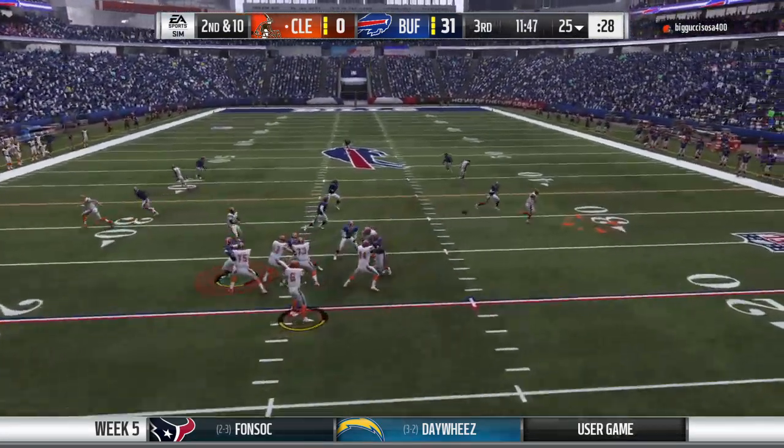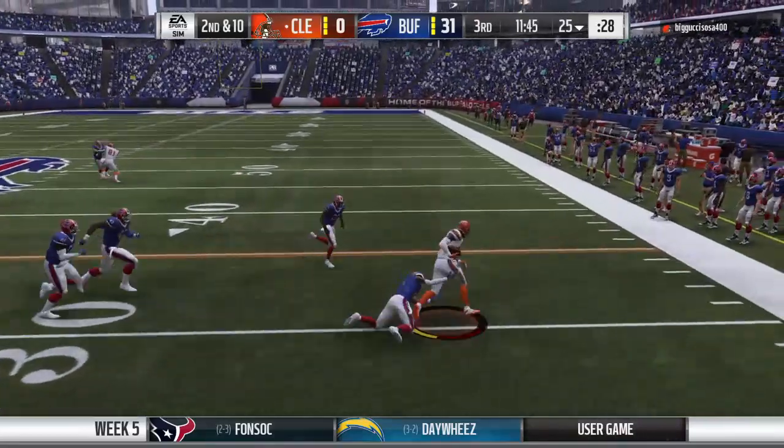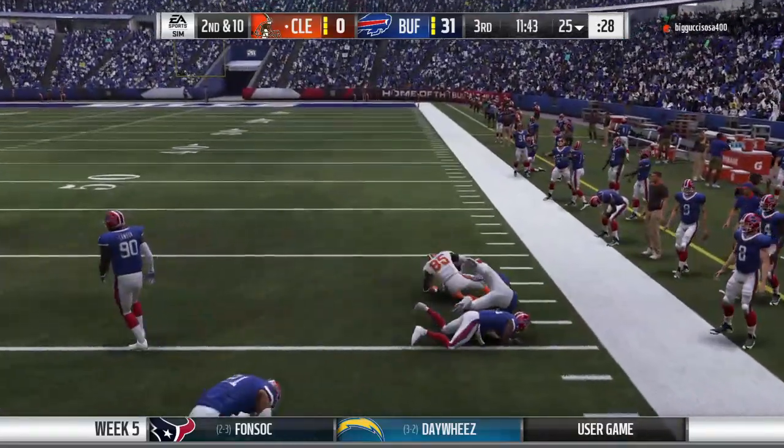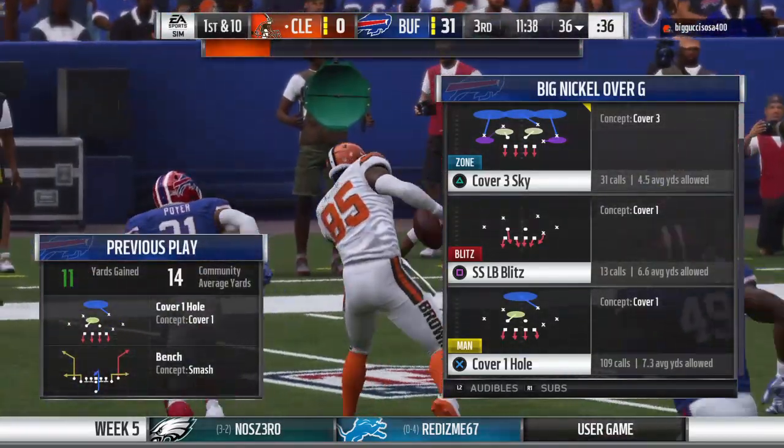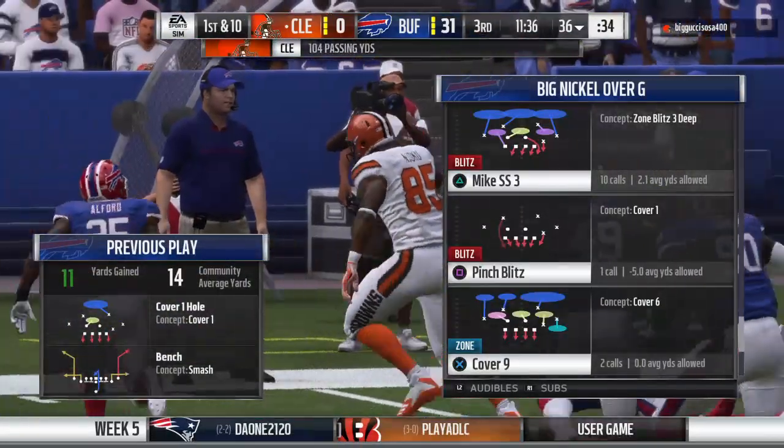A 2nd down throw for Mayfield. To the right side and complete to Njoku. And he's taken down, but able to slip across the 35. That's good for a Cleveland 1st down, an 11-yard pickup.